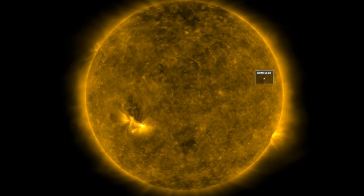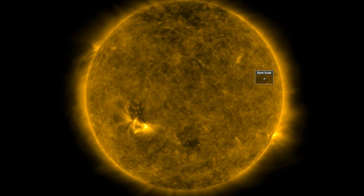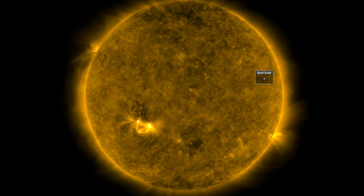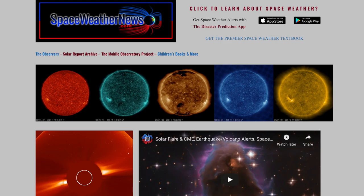Good morning, folks. We've got a number of items to hit today, including when peer review goes right and solar climate forcing. Top left, the next active region is visible at the limb with its arching umbral magnetic fields. Let's start with our star over at spaceweathernews.com.